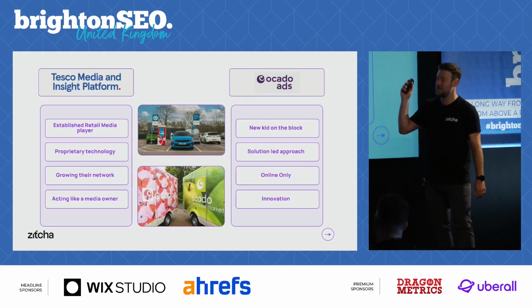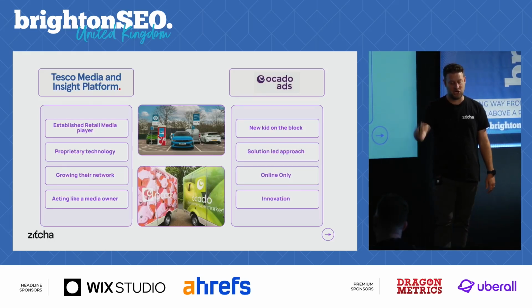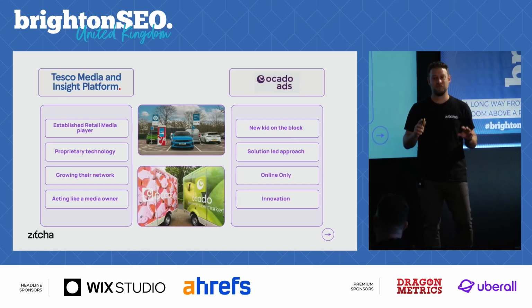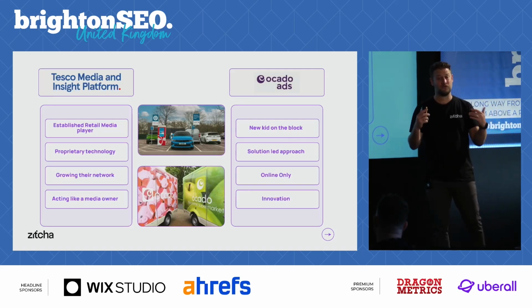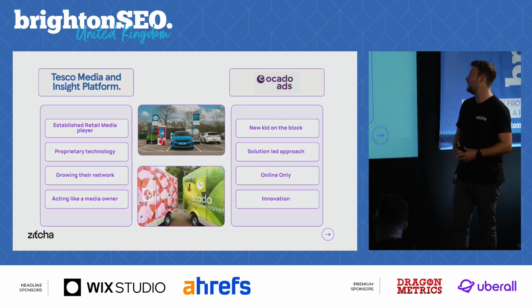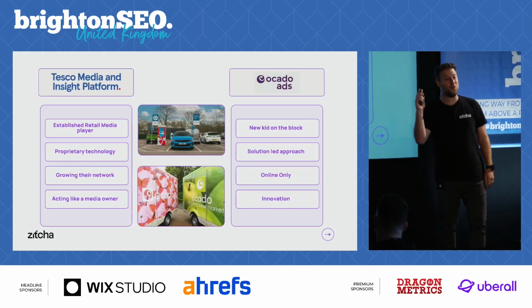And probably the newest kid on the block actually in the UK, and this was announced a couple of weeks ago, is Ocado. Now, Ocado is a really interesting one. Obviously online only, very innovative, and always been at the forefront of that online grocery play. And their approach to the retail media network was actually starting with the why. So why do we need to do this, and what is the challenge?